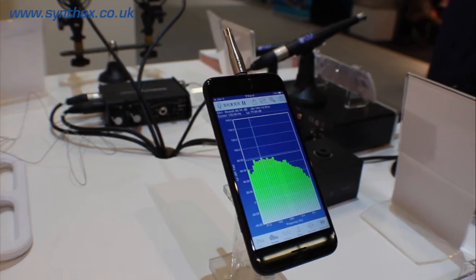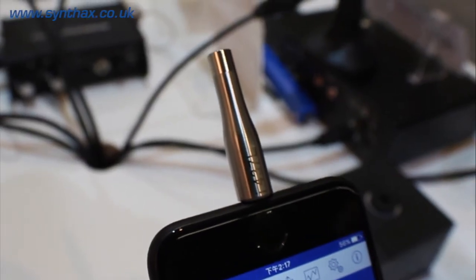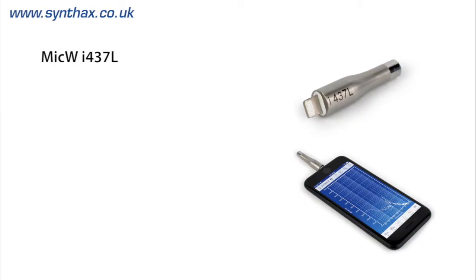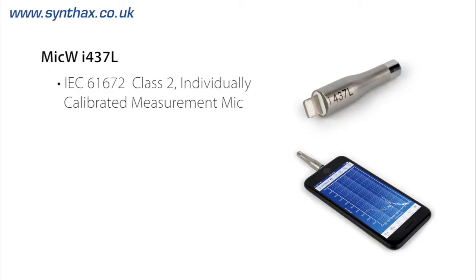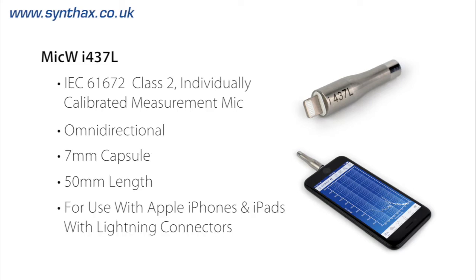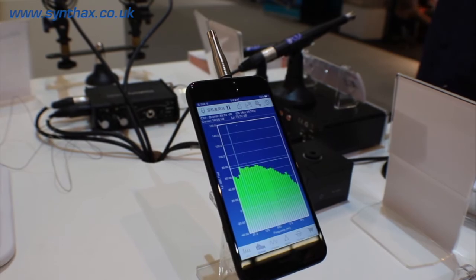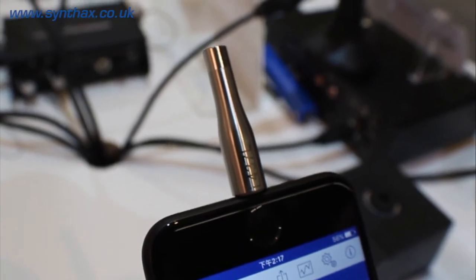Like its older sibling, the i436, the new MicW i437L is an omnidirectional calibrated measurement microphone that complies with the IEC 61672 Class 2 sound level meter standard. At just 50mm in length and weighing a mere 8 grams, it's also very easy to carry in your pocket or on your keyring. And as well as being the perfect measurement mic, the i437L's 7mm diameter capsule is ideal for voice and instrument recording, so great for capturing quick demos and rehearsals, for example.